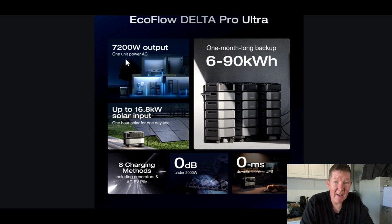7,200 watts of output. Huge amount of output. I mean, how much does an air conditioner take? I don't know how much my air conditioner uses, but what is it? Yeah, a couple thousand watts, 3,000 watts or something at a time. Still plenty of output there to run your air conditioner or your microwave and your stove and your washer, your dryer, your dishwasher, all those conveniences that we think we can't live without when the electricity goes out. Here it is stacked up, humongous, just humongous there.